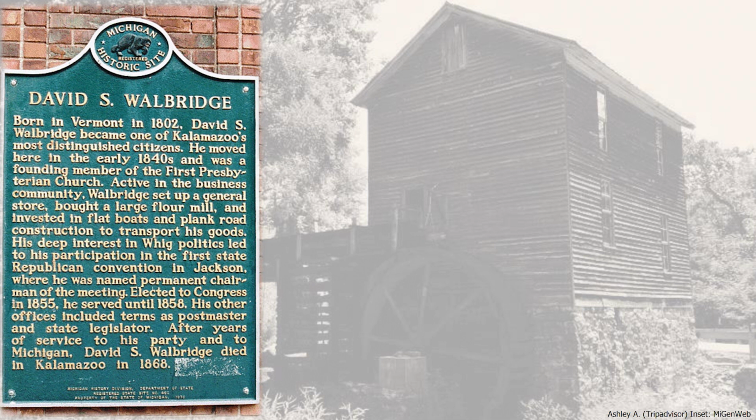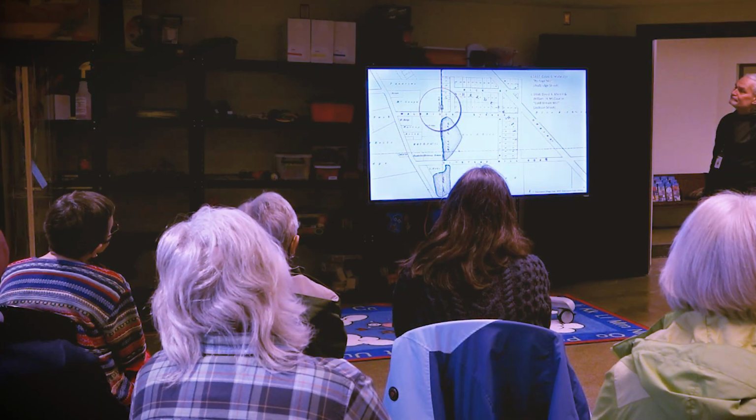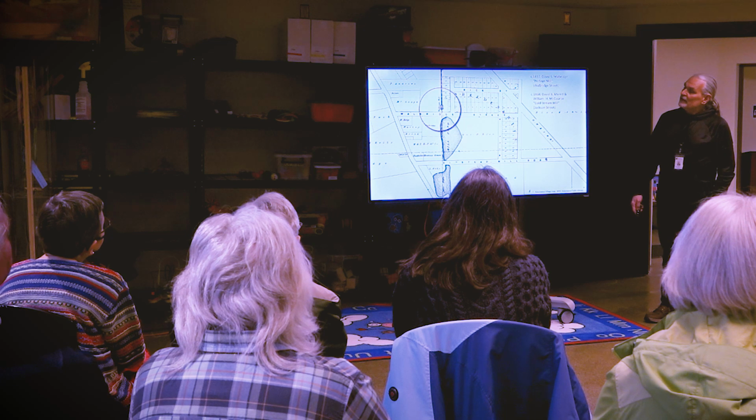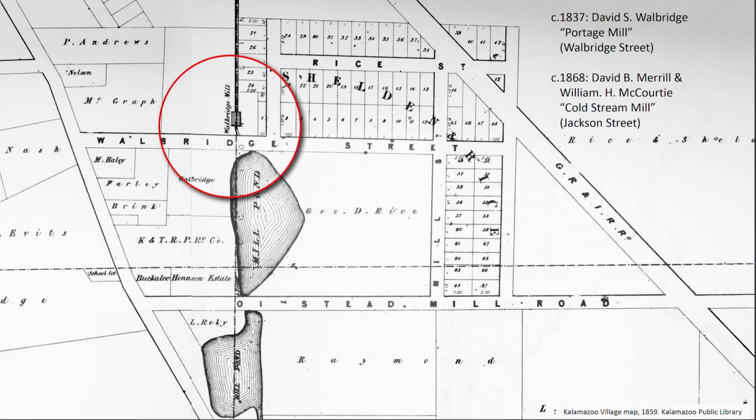So it was actually the second mill in the greater Kalamazoo area, and only about the 3rd or 4th in the county. So that came about in the later 1830s. You can see it there in the circle. It's circled on what was then called Walbridge Street. That later changed to Jackson Street now, but it's in the same spot.